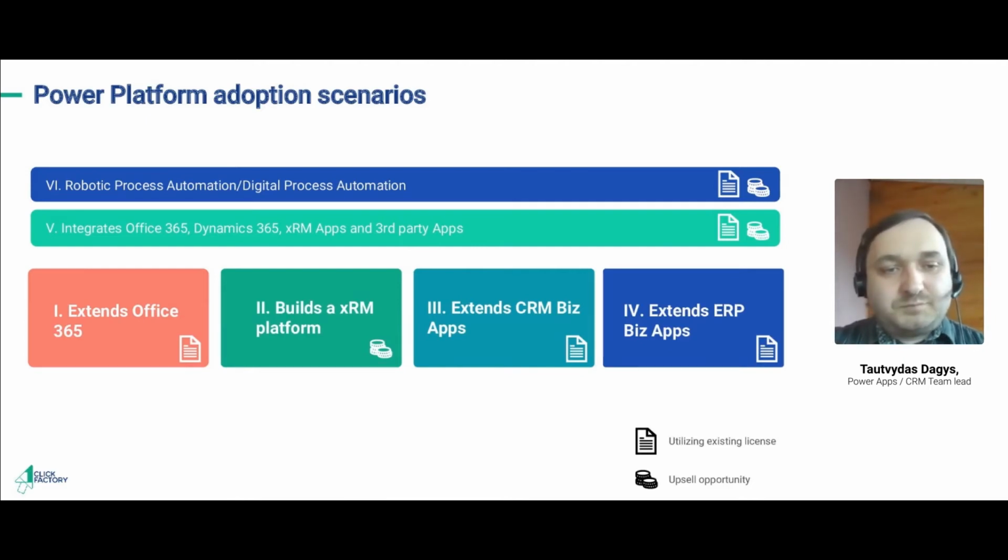So now, if we start with number one here, so we have Power Platform which helps to extend Office 365 or Microsoft 365 subscription by giving you tools and opening new conversations with the customer. We'll just get into more details soon.